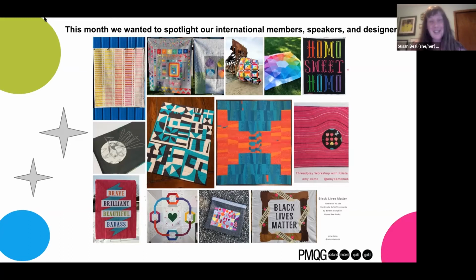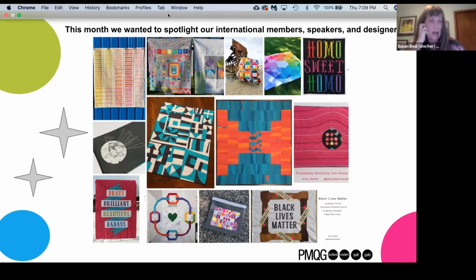The middle section is all patterns and class projects of Krista Henneberry's. The first one is Carol's charming thread play bag from a class with Krista. Next to it is Nadia Sokol's beautiful Speed Date with Improv mini.